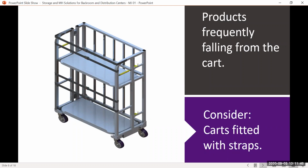The next slide, I should say, is about trying to keep product on the cart. If you have problems with product falling off of the carts, you can actually get strapping that goes completely around the cart to keep the product secure on the cart itself. If you're having larger loads, moving back and forth from your rack to the receiving or shipping area, you can strap that product onto the cart. So that's another option that you would have with these type of carts.